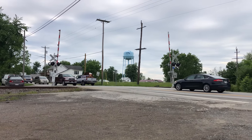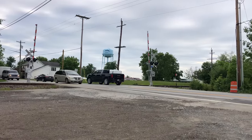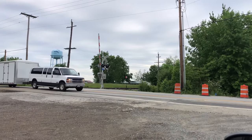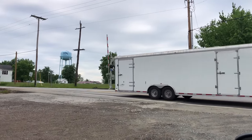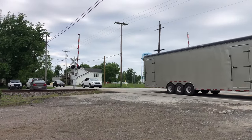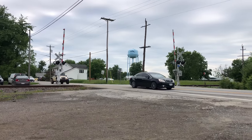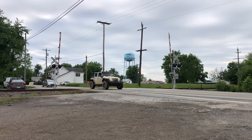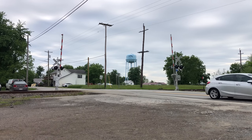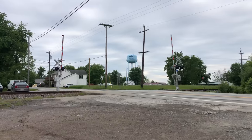30 feet, 25, 20. Wow, I could use some of those trailers. That's what I need. Give me a little more stretch. Yeah, that's good, that's good. Okay, here we go. East, to clear the switch.